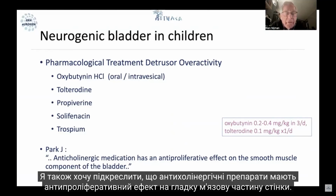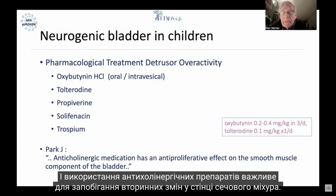And what I would like to stress also is that anticholinergic medication has an anti-proliferative effect on the smooth muscle component of the wall. And the use of anticholinergic medication is important to prevent the secondary changes of the bladder wall.